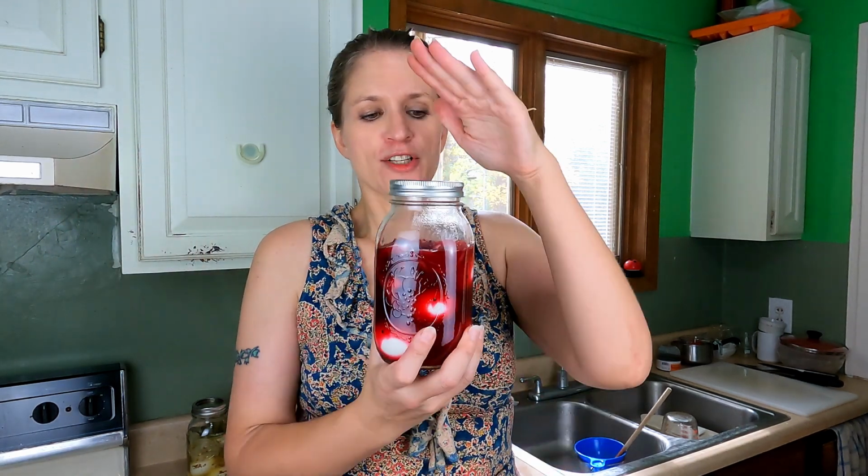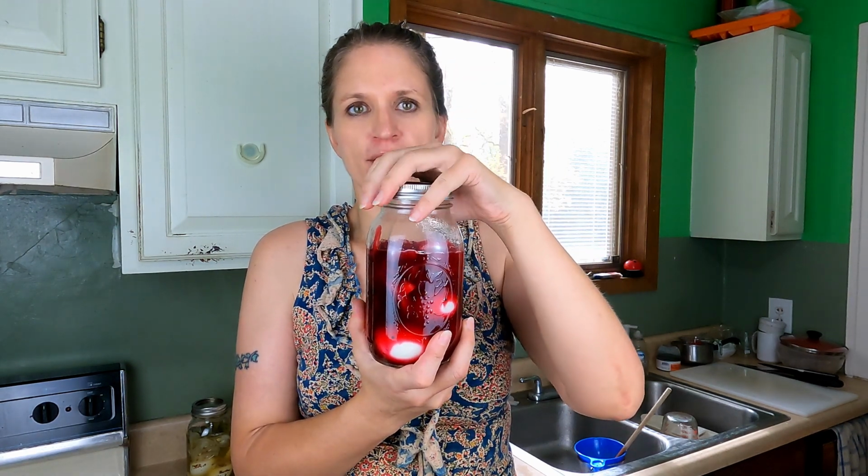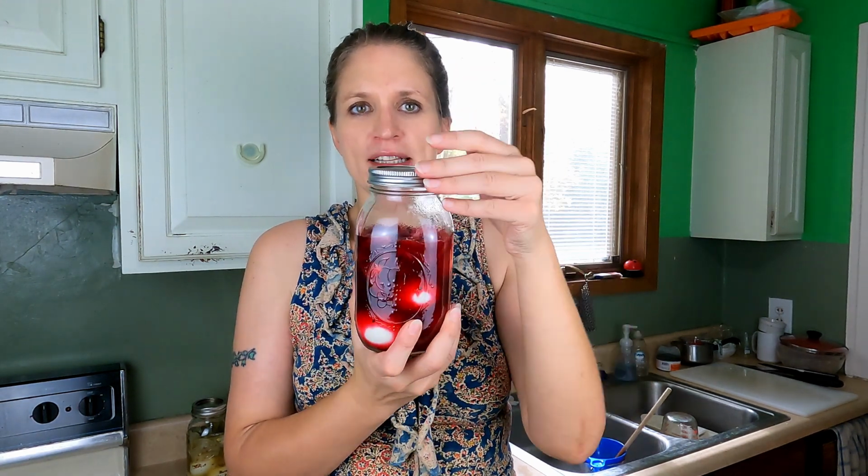Never put warm or hot food into the refrigerator. It will raise the temperature of the refrigerator and put everything in your refrigerator in danger of getting spoiled prematurely. So leave your jars on the counter until they come to room temperature, then seal them up and place them in the back of your refrigerator.